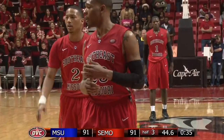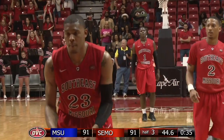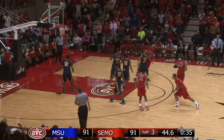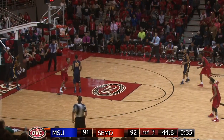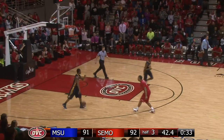Little shuffling as they set up the rebounding. 91 all, 44 seconds to go. In the air, got it. That's what you expect from Bradley. 92-91, a 7-0 run for the Redhawks after the Racers had gone up 6 in overtime.